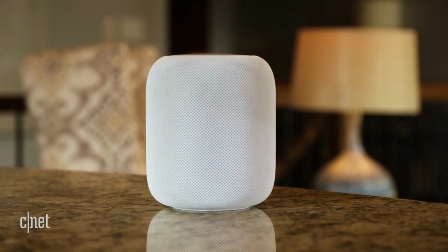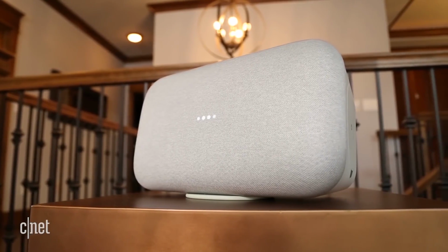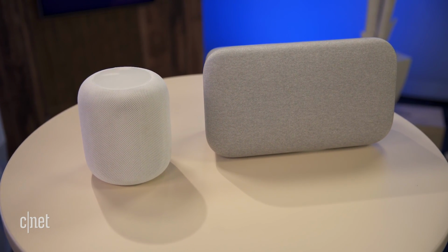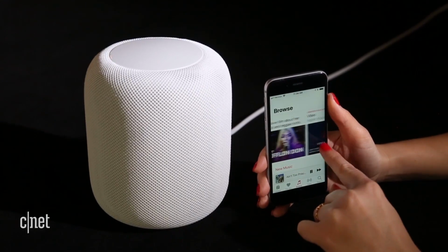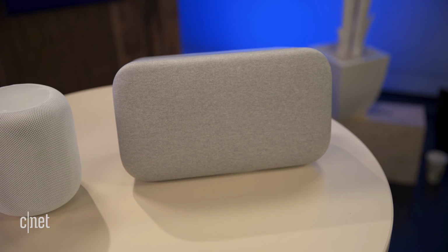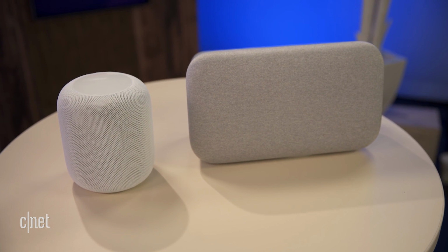Then I put it up to the Google Home Max, and although the Home Max may not hit as low, its sound was more balanced with clearer highs and details in vocal tracks that you can't get from the HomePod. Now, at times, the HomePod sounded just a little muddier compared to the Google Home Max. The sound quality of a speaker you like tends to really match the genres of music you listen to, but after putting them side by side, I lean towards the Google Home Max overall, even if I love my bass-heavy tracks.